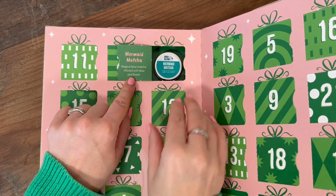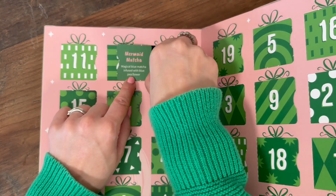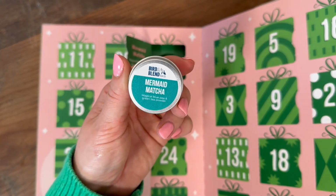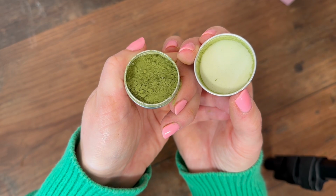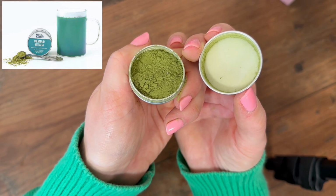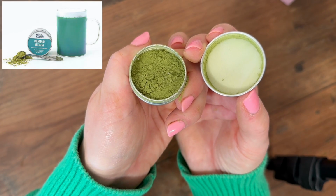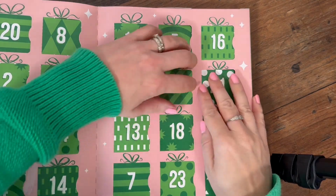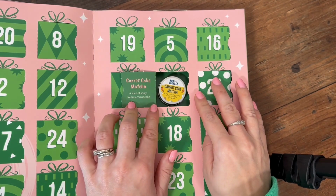This one is mermaid matcha, a magical blue matcha infused with blue pea flower. This stuff looks incredible when you make it into a drink. So it really doesn't do it justice here. I'll try and find a picture. This has got blue pea flower, Japanese matcha green tea, carob powder and natural flavouring. Day number 9.